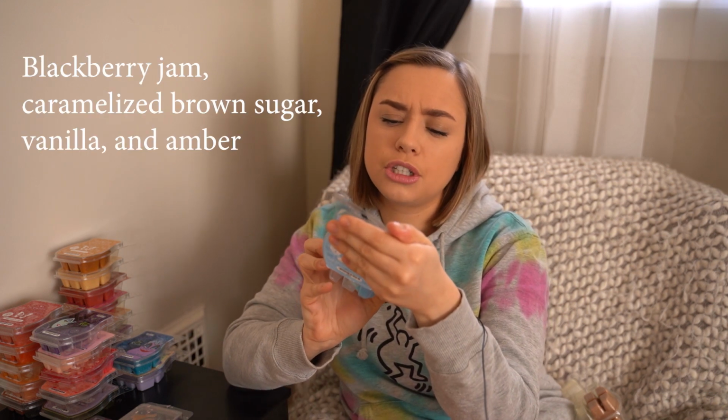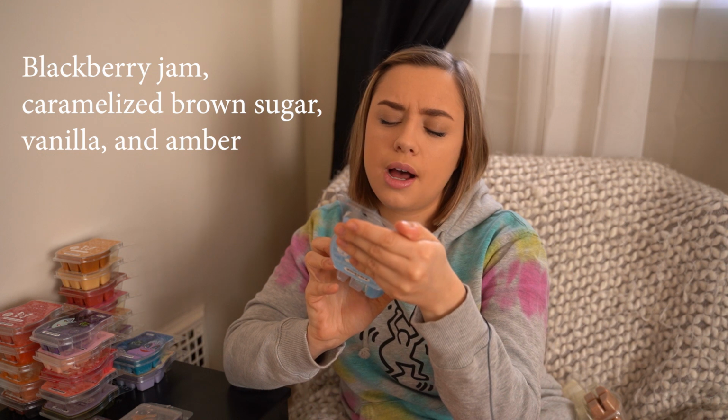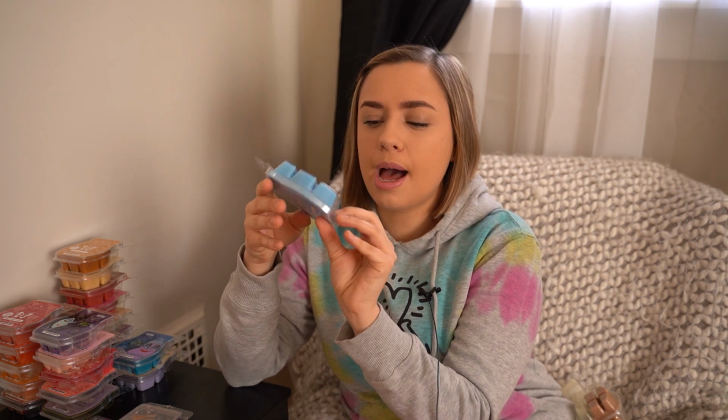This one is Polar Bear Hug. And the scent notes are blackberry jam, caramelized brown sugar, vanilla, amber. And I said that this was strong for 12 hours, but it reminded me of Vicks Vapor Rub. So this entire clam, besides these 2 cubes that I melted, is going to go to my mom. I think she's going to like this one. Mom, if you're watching, I'm going to send this to you.